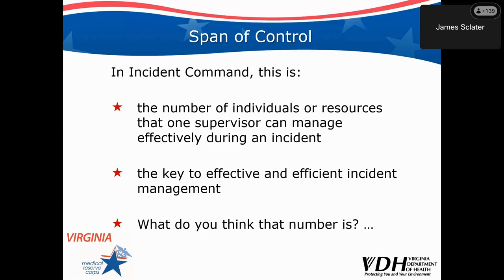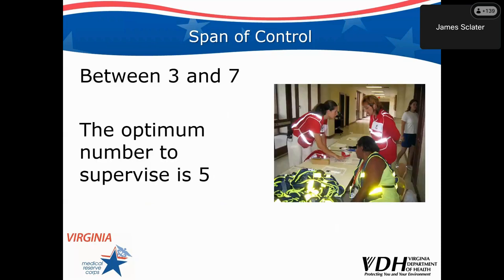Just checking. All right. So what we're looking at in span of control, FEMA's definition, is between 3 and 7. The real optimum number to supervise is 5 people below you. And like I say, I like being able to put eyes on people. If I can't see you doing what you're doing, one, I can't make sure you're safe, and I can't make sure that you're being efficient and effective in your role. I can stretch up to 7, and I've even done up to 10, but really the optimum number to supervise is 5 people per FEMA.